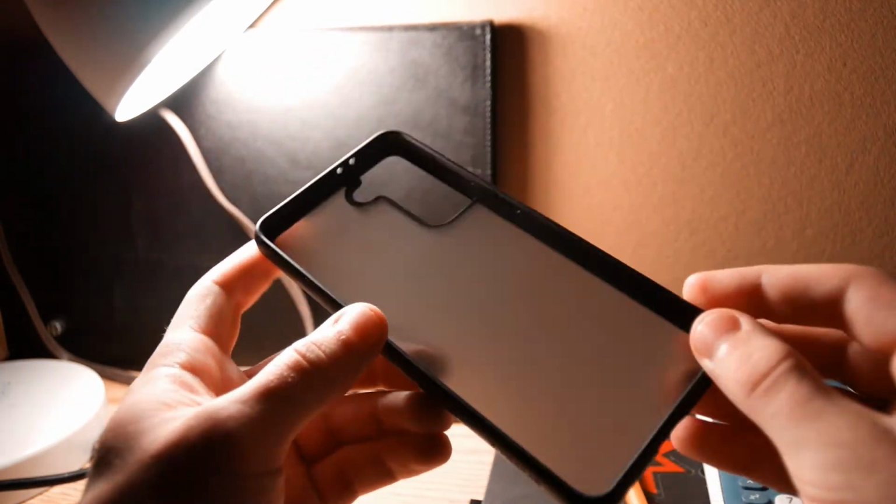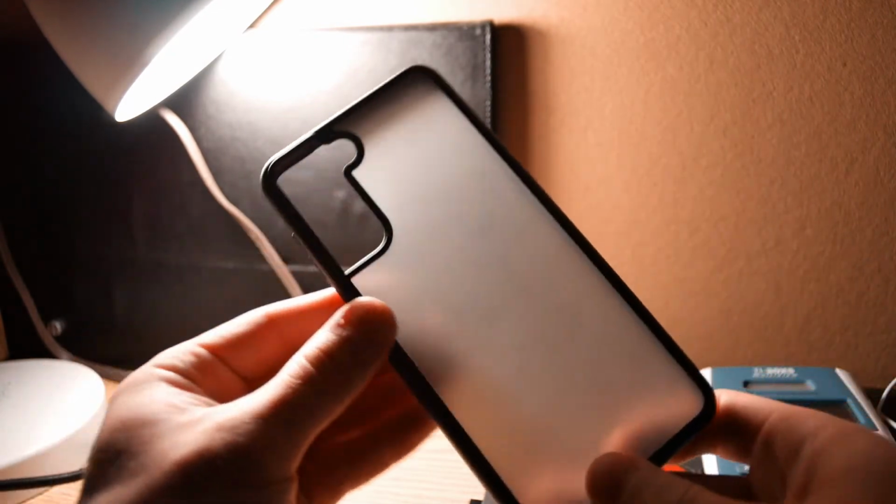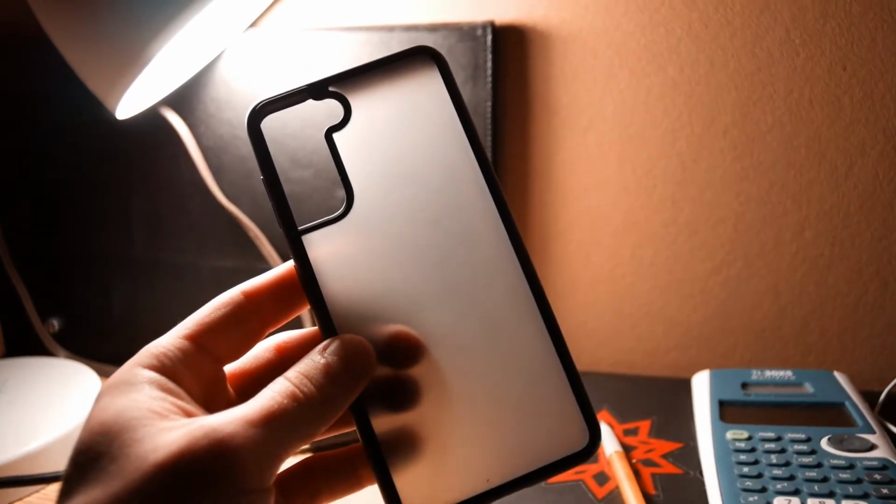So let's talk about overall fit of the case. Great fit. I have taken it on and off, and I haven't seen any real stretch marks on it. It fits the device perfectly, and I haven't noticed it basically expanding like some other cases. And the seal around the whole device is tight, nice and grippy, and it's not gonna fall off even if you tried. So some cases, if you take them on and off, they'll start to loosen up and fall off easily. Doesn't happen with this case. It's pretty rock solid.